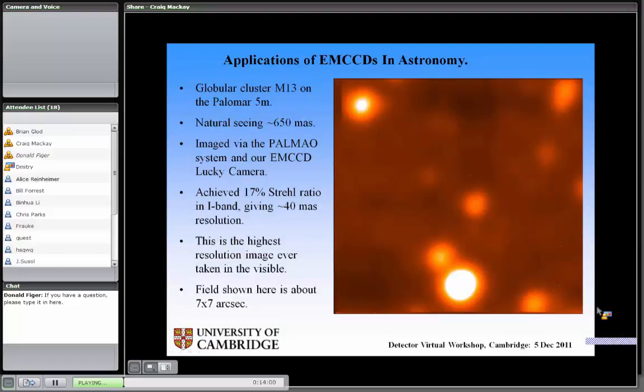So what we did is put our lucky imaging camera onto the Palomar 200-inch, that's the 5-meter telescope. They have a low-order adaptive system called PALM-AO, and then we put on our electron multiplying CCD lucky camera. And the image that we got out of it was really quite remarkable. The picture on your screen now is what we did get on that telescope without using anything except conventional imaging. The images are actually quite good. They're about 2/3 of an arc second.